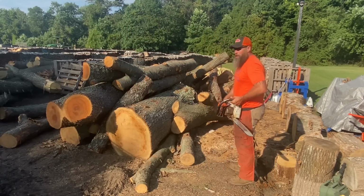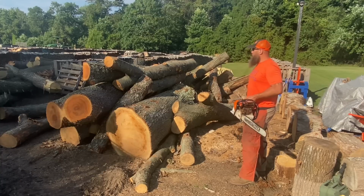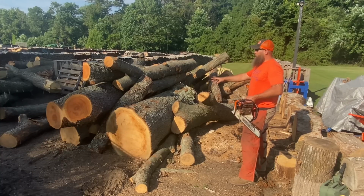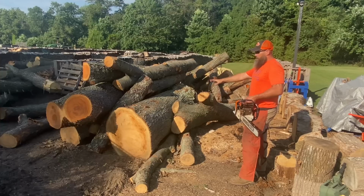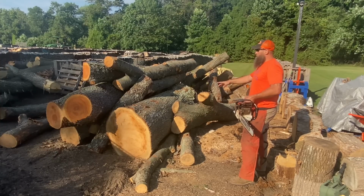So if we can get this pile cut up here this morning, get it stacked up and staged here next to the splitter, that'll open up a good little area. Then I can get this split, because this will be a greenwood order going to the 10 cord customer.